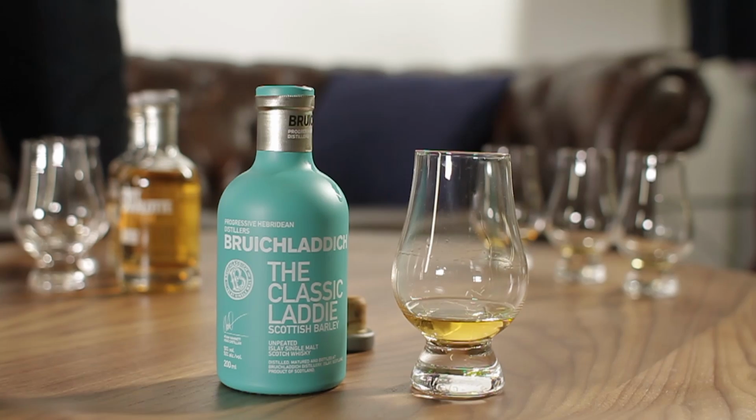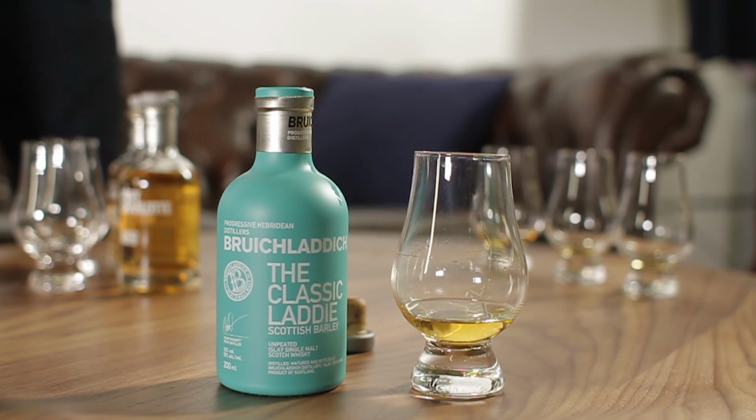So their flagship whiskey, the Classic Laddie, this is all Scottish barley. So all this barley was grown in Scotland. And you're like, yeah, you said that, Scottish barley, got it. So this is one version of it. And then they do make the same exact whiskey with just barley grown on the little island of Islay where their distillery is. So this is miles from Scotland. This Islay is actually closer to Ireland.